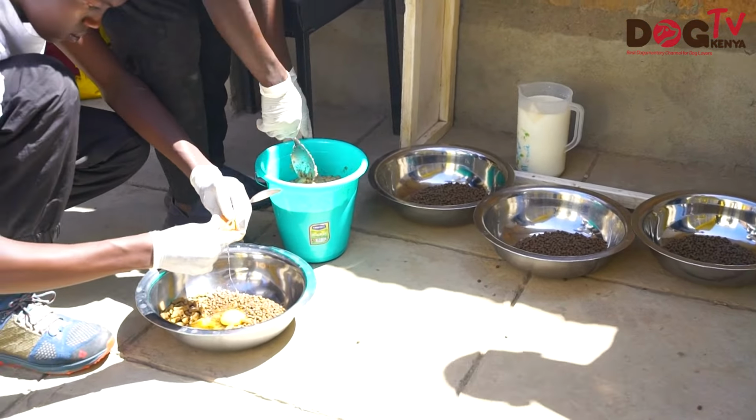But having big dogs also has advantages. Let me specifically talk about the boerboel. I love having boerboels because they have very, very good temperament. And boerboels don't bark a lot. Where I stay is a place where I just need peace, tranquility, not too much noise. Now, that's a boerboel for you.